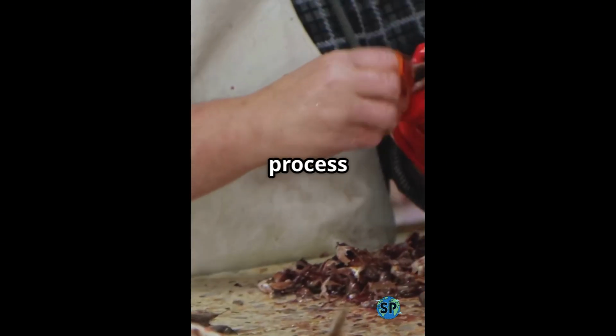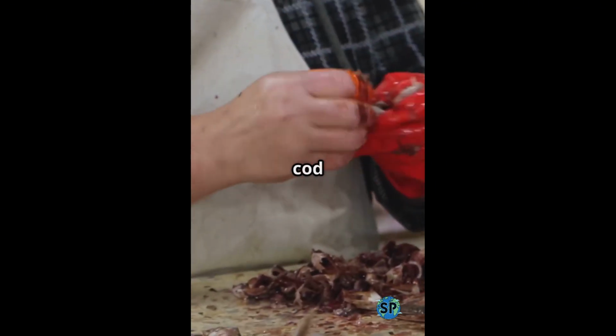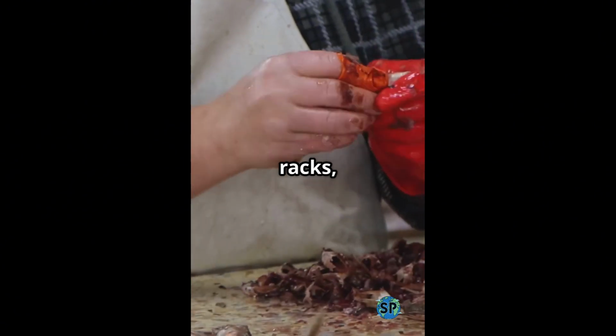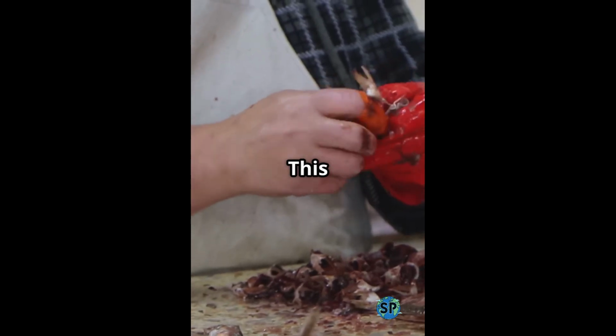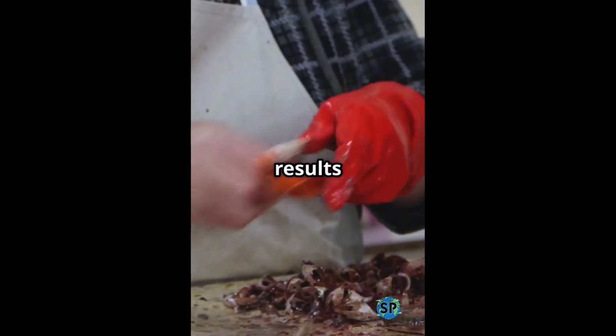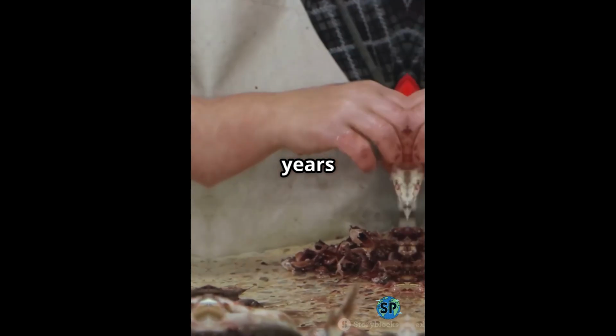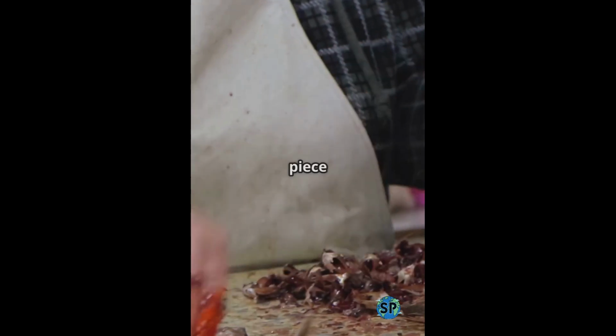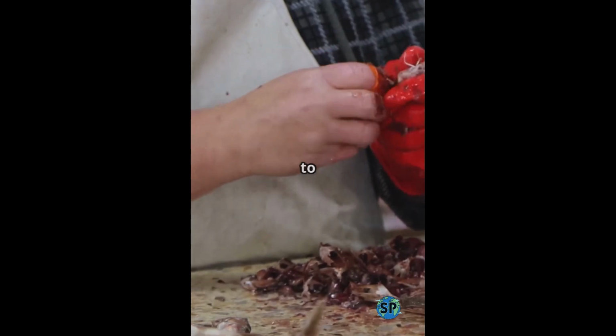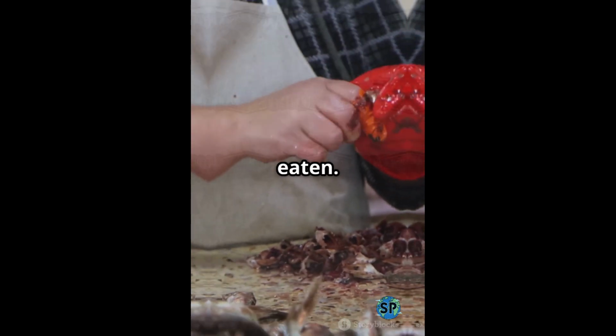The initial drying process is crucial. Freshly caught cod is cleaned and then hung on wooden racks known as gjell to dry in the cold, crisp air. This method, known as stockfish, results in a product that can be stored for years without spoiling. The dried fish becomes incredibly hard, almost like a piece of wood, which is why it needs to be rehydrated before it can be eaten.